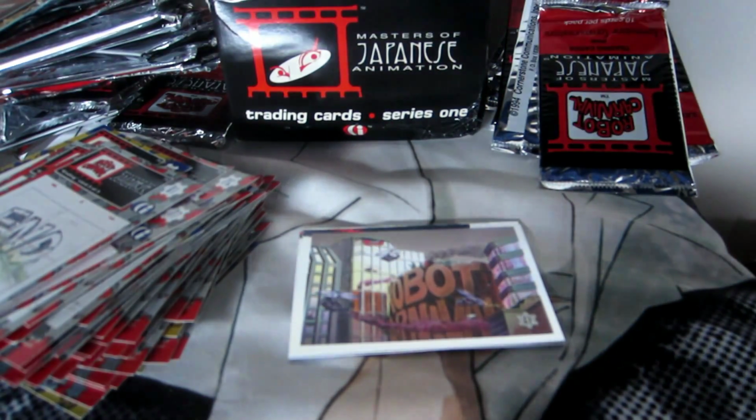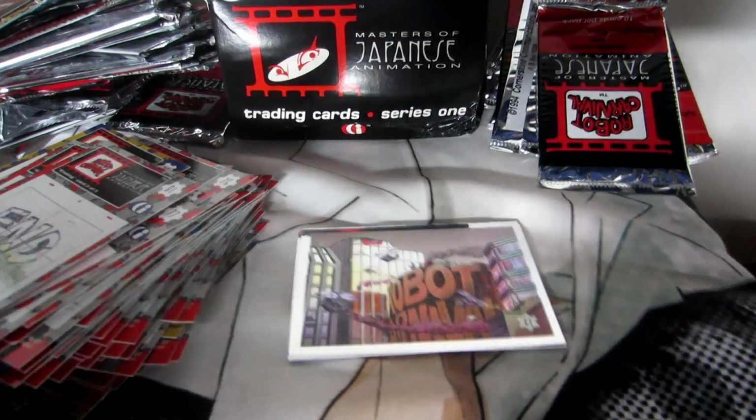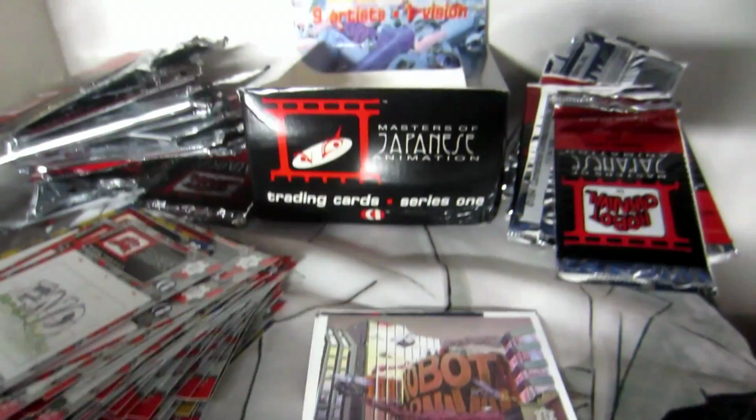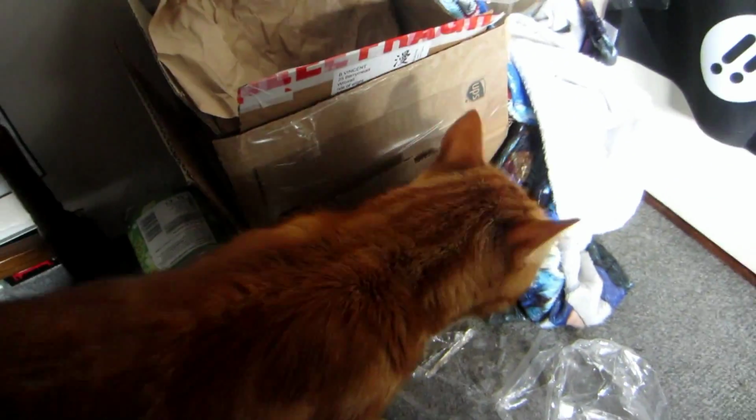So yeah, that's been my Robot Carnival card unboxing thing. I don't know, it's just something random. It was pretty cheap, thought it'd be fun. Cat next to all my messy stuff. Say hello, Dylan.